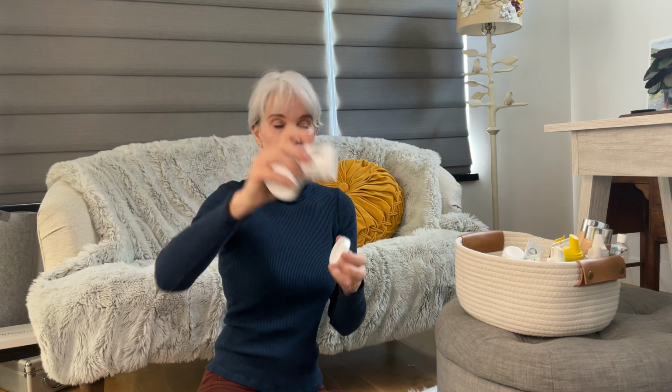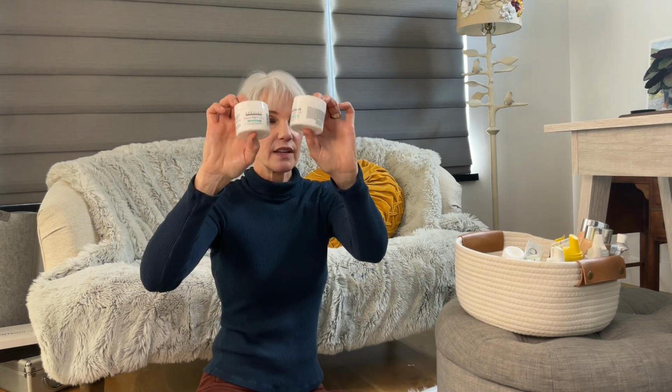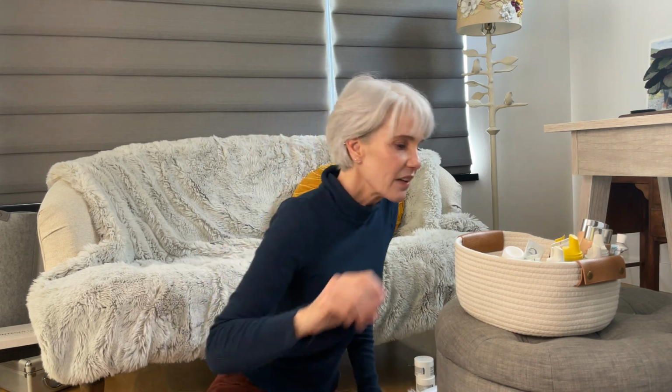So basically, it's just fantastic. I don't think there's a drop in here. No, not a drop. It's very affordable. It's creamy. It's got this little bouncy kind of whip texture to it. I will definitely be repurchasing the Dermatology Peptide Night Cream. It's definitely on my holy grail list. I love it. Can't say enough about it.